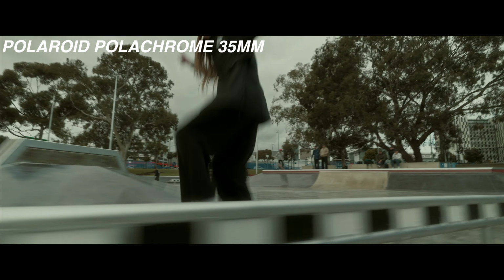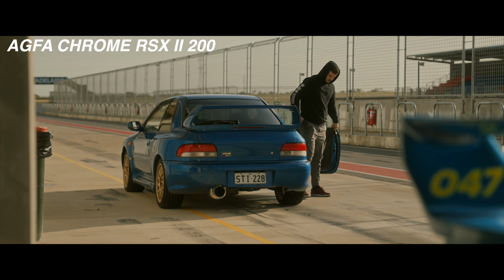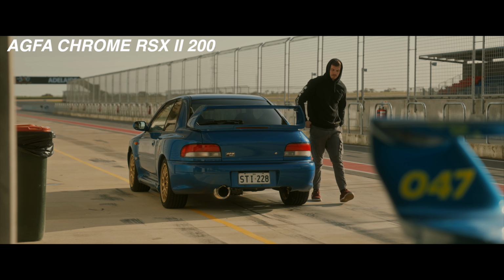But that is not to say that Dehancer is without a few pain points and things that I'd like to see fixed in future updates. The first pain point is it is super sluggish and very intensive on your computer. I've got a spec'd out M1 Max 16-inch MacBook Pro. It's a beast and it really struggles. As soon as this effect is applied, you will not get smooth playback anymore. So keep that in mind. If you've ever used something like Neat Video, it's a very, very similar effect.